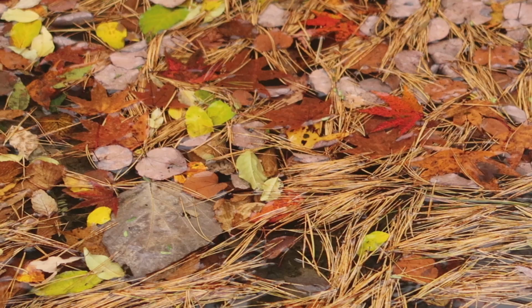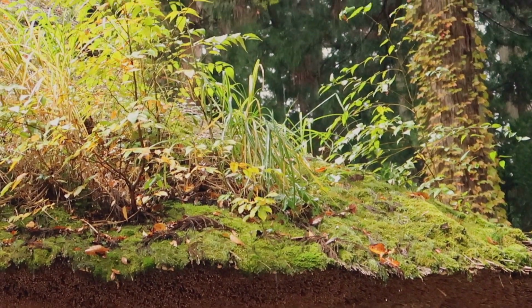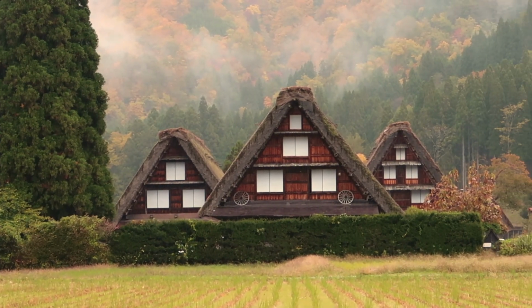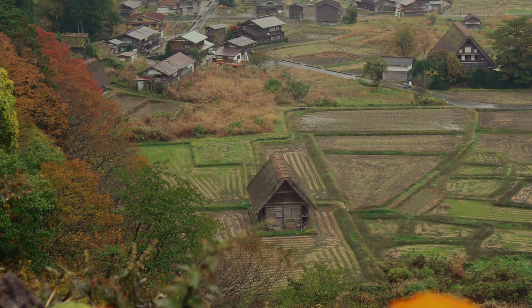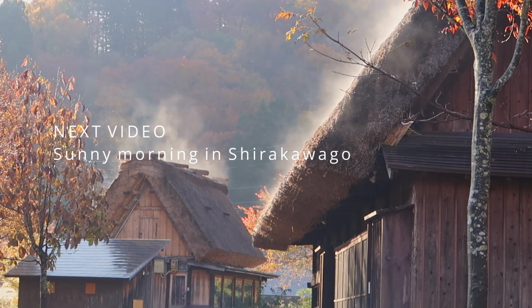We left Shirakawa-go with so much respect for villagers. They try to keep their beautiful traditions and pass them down to the next generation. They know that once a tradition is lost, it's hard to get it back. I hope you pay a visit to Shirakawa-go and see it all for yourself one day.